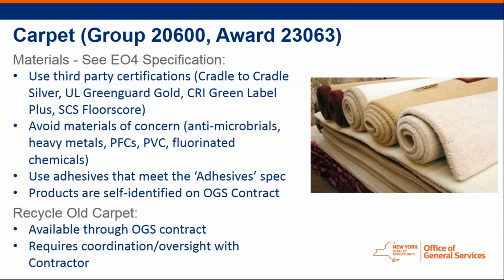And so when the new specification for floor coverings is approved in April, we will also look to have products that meet that spec be self-identified. And so I would suggest that you start with the self-identified products and see if those meet your needs. And then the other thing you can do is to recycle your old carpet.